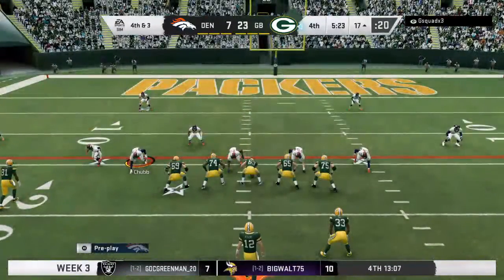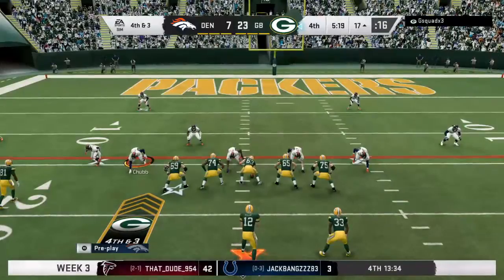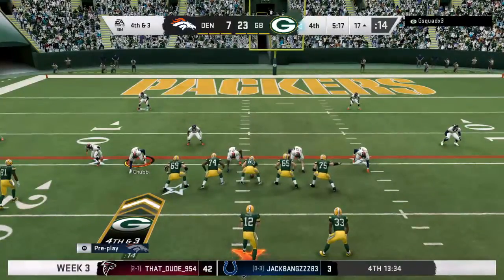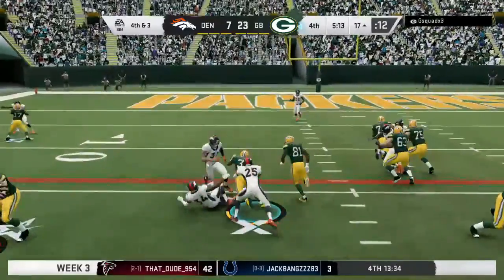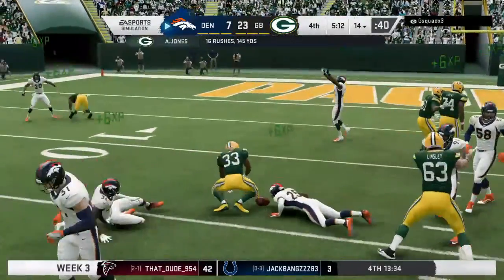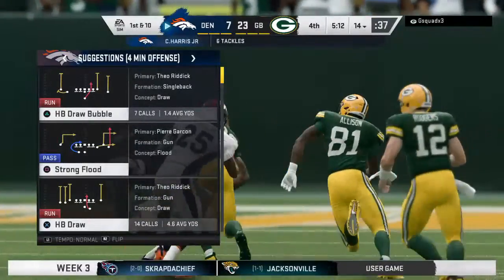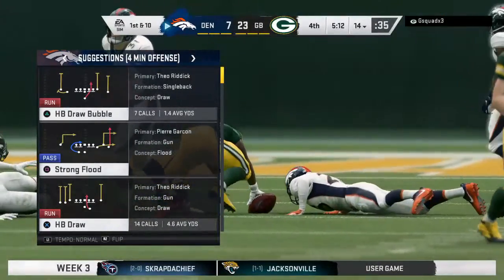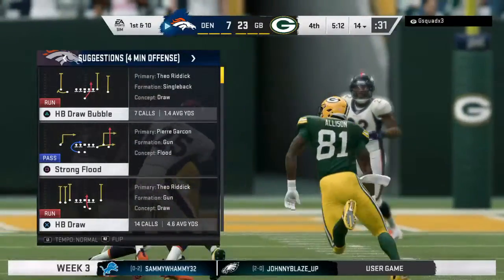The offense is not leaving the field. They're going to stay out and go for it on 4th and 3. They'll go with Jones. And, boy, this is going to be close. That mark looks a little short, and he didn't get there. The Packers unable to pick up the first. And the Broncos will take over on downs.